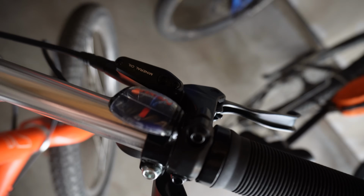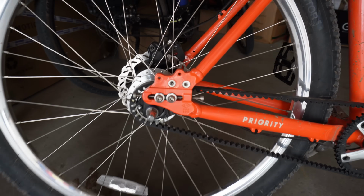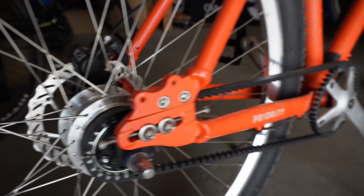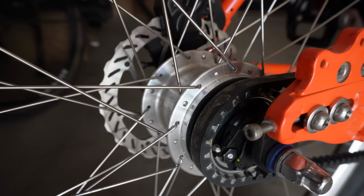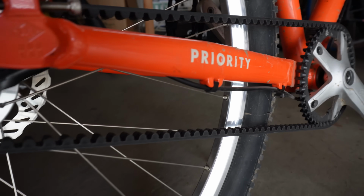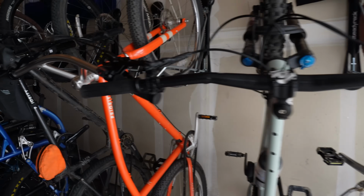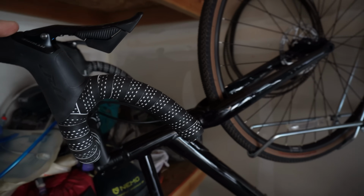It has an 8-speed gearing system called Shimano Nexus. As with all of the Priority bikes, they have an internal gearing system, no derailleurs. This one is all in the hub as opposed to the pinion bikes where the pinion is right there, but all the gears are in the hub here. As always, a Gates carbon belt drive. All right, we're gonna make our way all the way down the line to the Gemini, which is a gravel bike with drop bars.